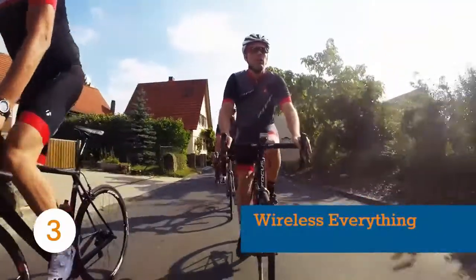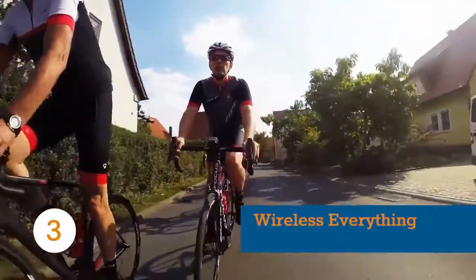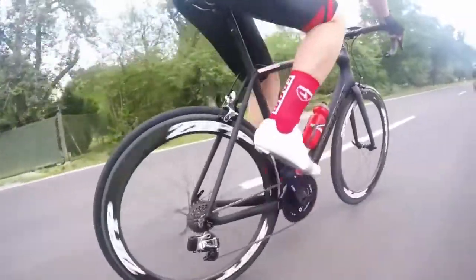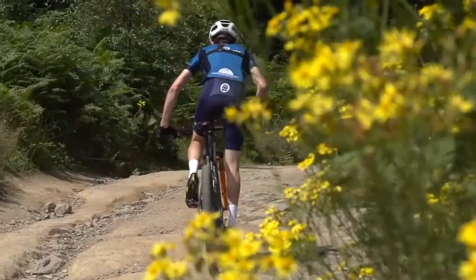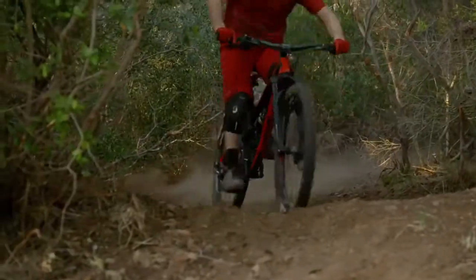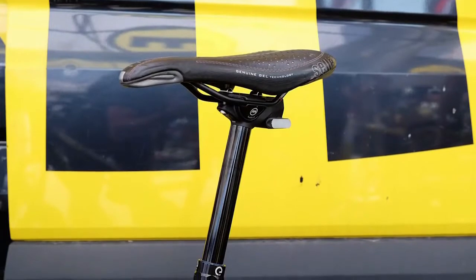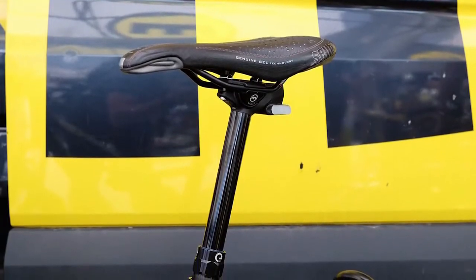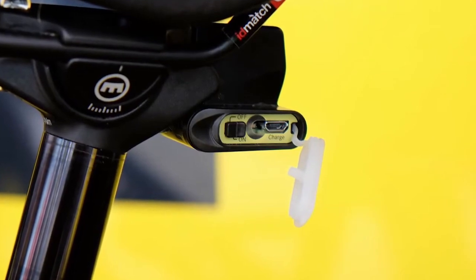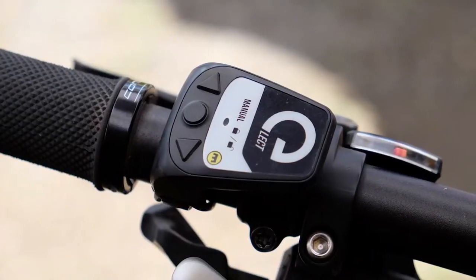We've already got wireless gear shifting on the road, and it will certainly appear on mountain bikes soon enough, but what about the rest of your bike's components? Brakes, droppers, and suspension could all be controlled wirelessly, making for cleaner, more user-friendly designs. Magura has already made an electronic dropper called the Viron, although a hefty price tag and lack of user-friendliness mean it's not been terribly popular.